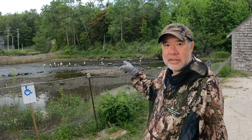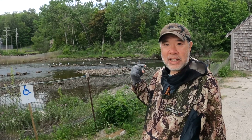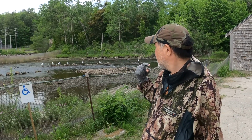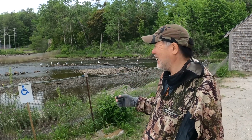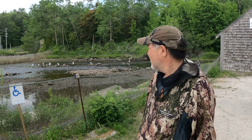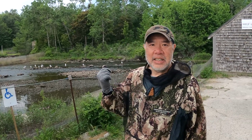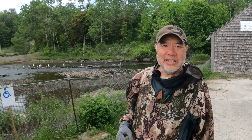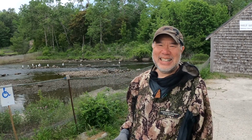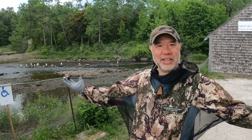That guy right over there, that seagull, he was looking at me. He was eyeing me. He said he wants a piece of me. What'd I do? He said to his buddy, I'm going to fly over that guy's head and leave him a present. But that's good luck, right?